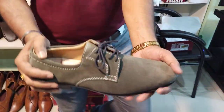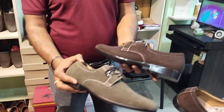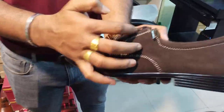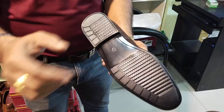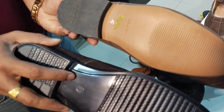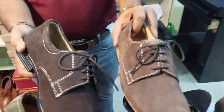This one, the formal shoes. If you are looking for formal shoes like this, the color variation is also available. This is the design, and two sole qualities are available, like this sole and also this sole. You can select anyone. This is fantastic, okay?